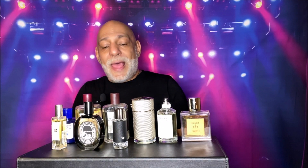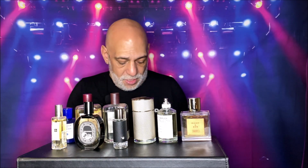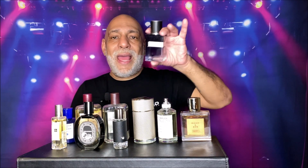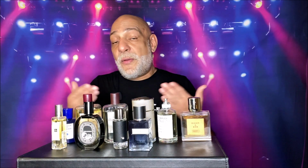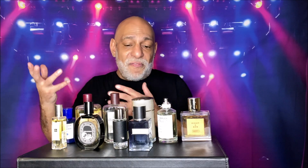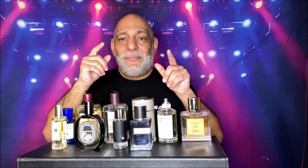Up next, from the house of Yves Saint Laurent, this is Y Live Intense. It's a really well done fragrance as far as I'm concerned, and I think that it's not as weak as the original Eau de Toilette. It's not as strong as the Eau de Parfum, but it sits right in the middle and is really enjoyable. So, Y Intense Eau de Toilette.